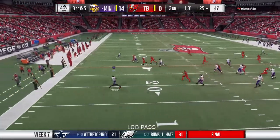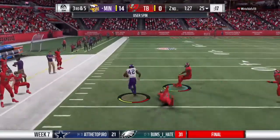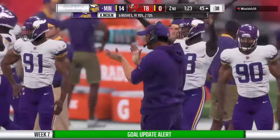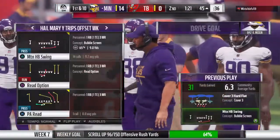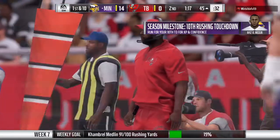Looking to throw. Adkins. Oh, he's got some breathing room. Look at the spin. Balance. And he's brought down, but not before getting across midfield to the 45. A big gain of 31 on 3rd down.